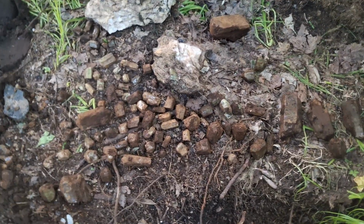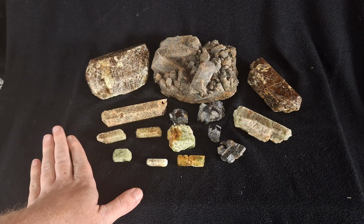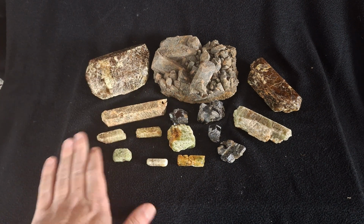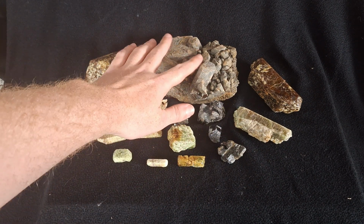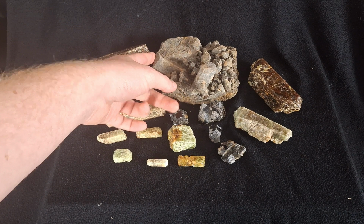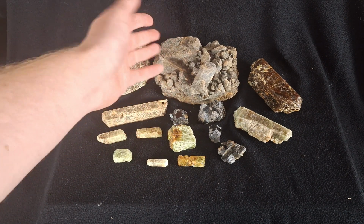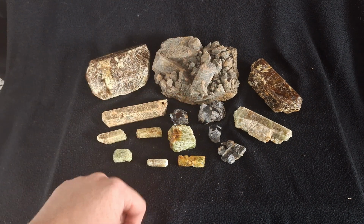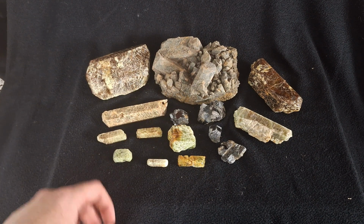I'm gonna pack these up and head on home. Here are some of my best finds cleaned up. Got plenty of interesting apatites, some interesting amphibole, and I said diopside. I'm not 100% sure. This might be just another type of amphibole, but it could be a pyroxene. Who knows? I'm thinking amphibole though. I might have been wrong on the pyroxene guess.